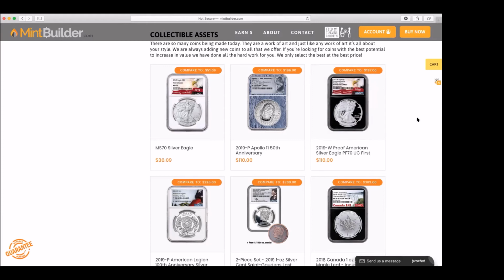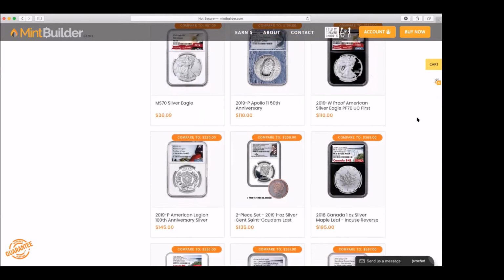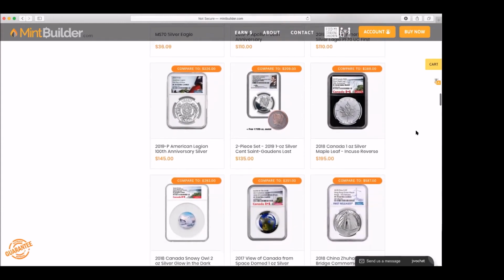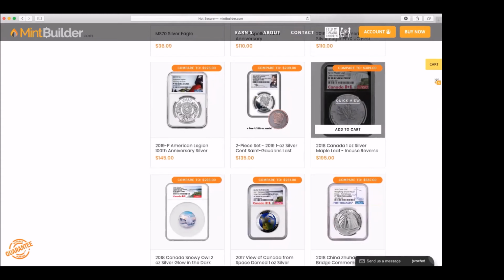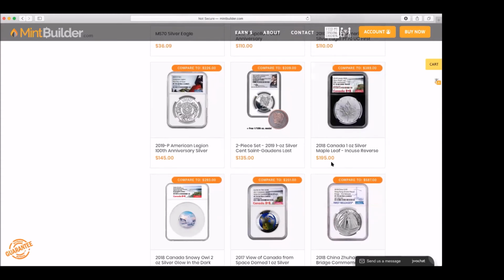That pays for their subscription. And then again, if you're on a bundle with an asset, your pricing is even better than that. Some of these are unbelievable. For this reverse proof coin, you're going to find out there for $389 is the normal price. You're going to pay $195 for it.